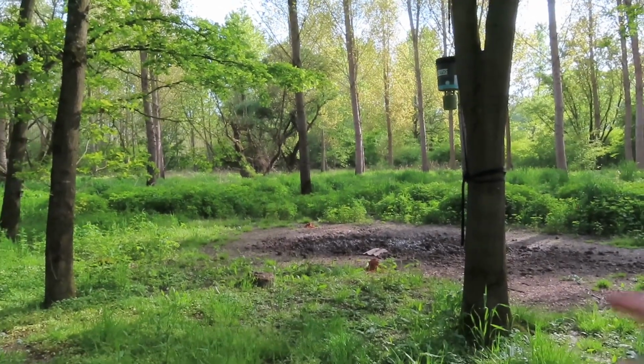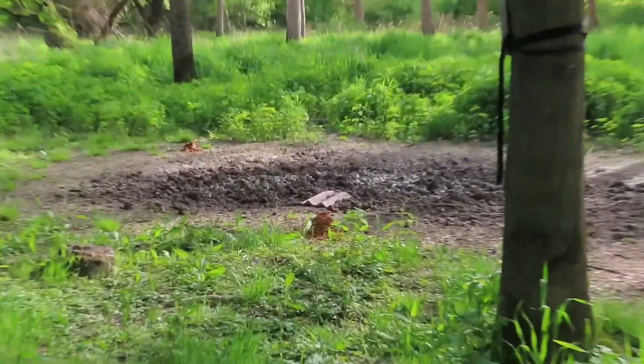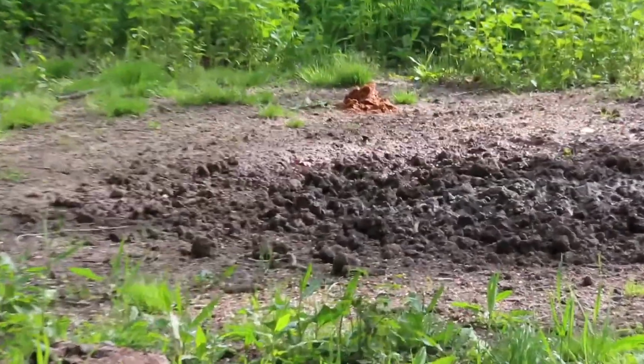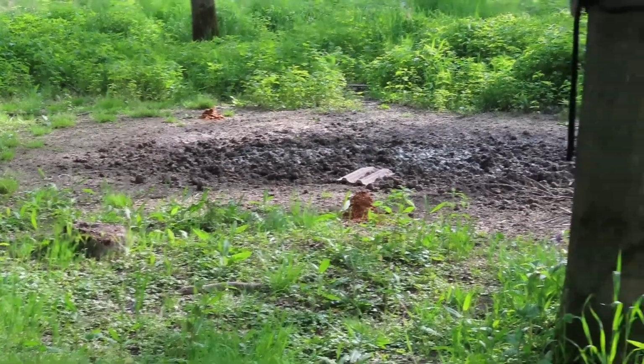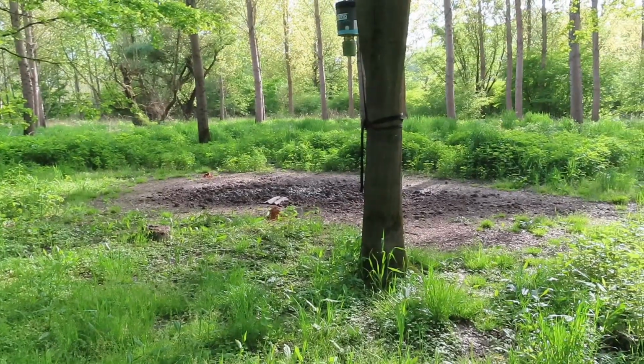animals living here. I'm not sure if it's deer, because these little brown mountains look like number 2 of any sort of deer. Or is it wild hogs? Because of the ground, what it looks like, I'm not sure.